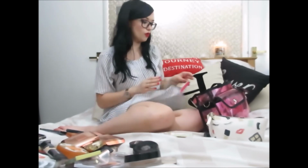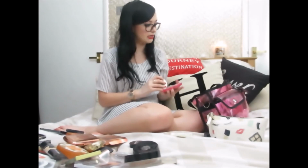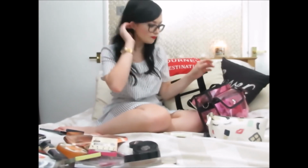If I want something more golden, again, this is another OG highlight. I used to see a lot of YouTubers rave about this. It's the Milani Mary Luminizer highlighter. So if I'm going on a night out, if I want more pinky, I'll use the MAC. If not, I'll use the Balm one, which is a beautiful one for daytime or night. You can layer it as well, which is great.